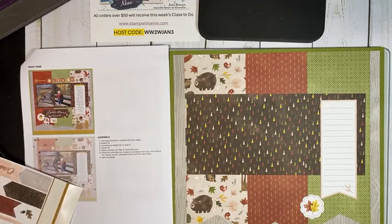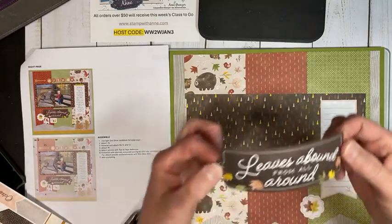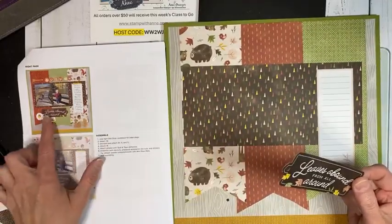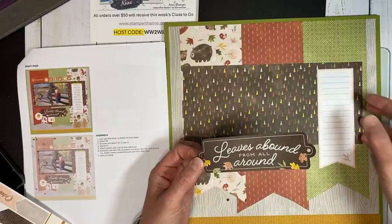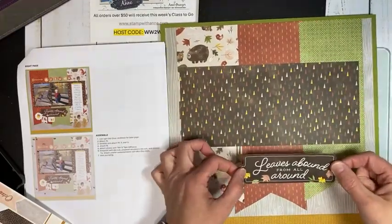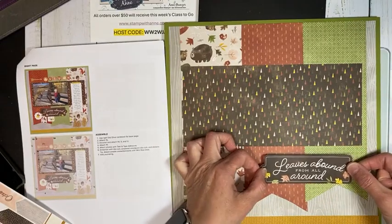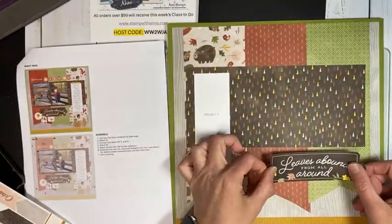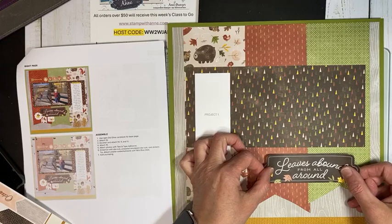We need, let's get this big one. And we're going to pop out those. So leaves abound from around, super cute. Now, as I said, if you look here, they have more of the red on this side where I have more of this pattern. So you know what, I'm just going to move this. This is why you kind of put things down first. I'm going to put this more to this side. Actually, I'm going to flip it. I'm going to put this over here, I think. All right, so let's see. There's no right or wrong in this. This is what I like about scrapbooking.